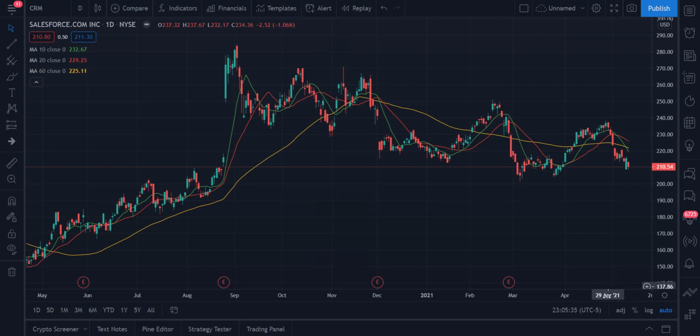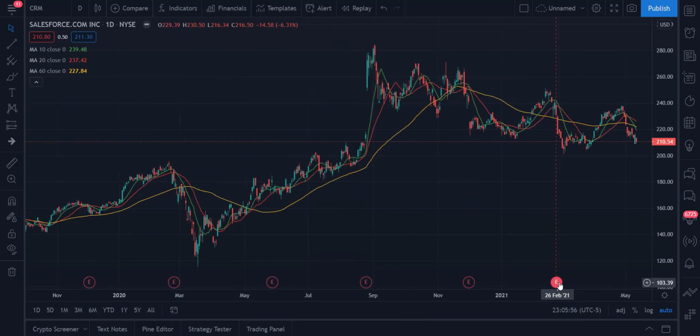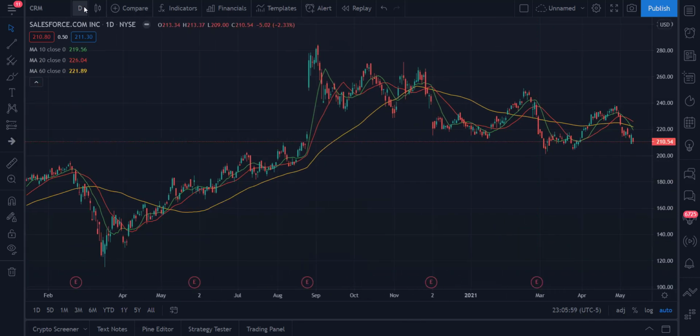Let me go ahead and expand this out so you can see it clearly. You've got the 60 between the 20 and the 10, so there certainly is a convergence going on. Certainly not a buy or sell signal, even though price appears to be bearish at this point. The moving average, what I'm saying, the moving average is not actually showing that in the daily. Let's take a look at the 1 hour.